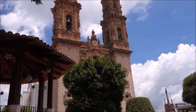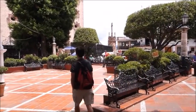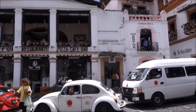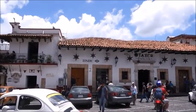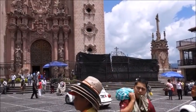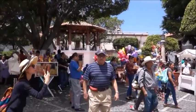And this is Taxco. We're here on a day tour from Cuernavaca, our own day tour. We took the bus. So join us. Let's check it out. Taxco is famous for its bug taxis. They made bugs here all the way up till 2003, here being Mexico, so it's not surprising they're still around, as they run forever. So this is El Templo Santa Prisca.